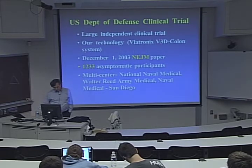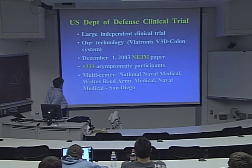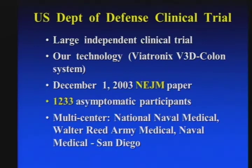Then we were providing the support and the software to a large Army study. This was done in 2003. The Army literally started this project in January 2003. They bought a CT scanner. They recruited 1,200 generals. These are Army people over the age of 50, so most of them were really generals. And it was done in several Army hospitals around the country.